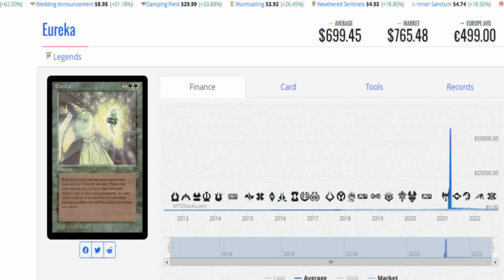$699 US for a near mint copy. But you can find heavily played copies for around 400 bucks. An Italian copy for 340. I think it's on eBay. Guys, you have to look around. TCG Player had some deals too.